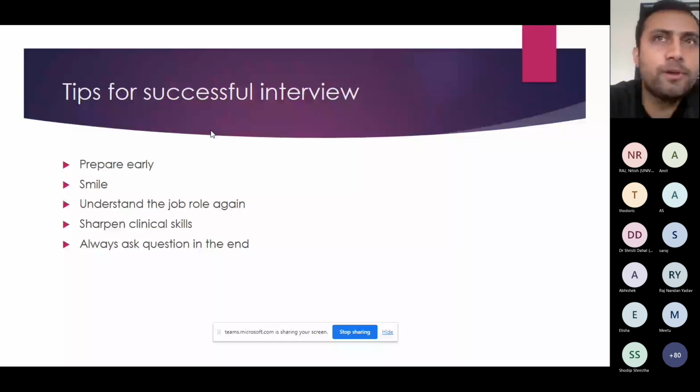Smile throughout the interview, because they would be looking at how natural and pleasant you are, since essentially you'll be working as a colleague to them, the interview panel. So smile throughout the interview, understand the role again, sharpen your clinical skills, and always ask a question at the end. These are really important tips for a successful interview.